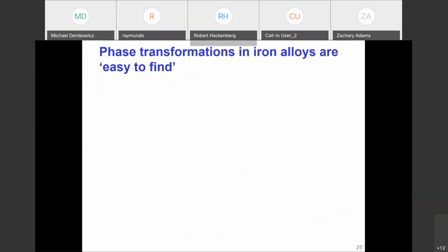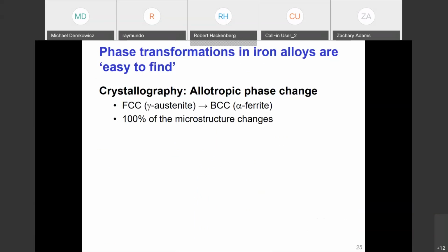So a lot of the early efforts were focused on phase transformations in steel, and the good news is these phase transformations are easy to find, quote unquote, and that's largely because you have an allotropic phase change in pure iron, which also extends into the steel range of FCC to BCC, and essentially 100% of the microstructure changes at around 700, 800 Celsius as you quench or slowly cool the material.